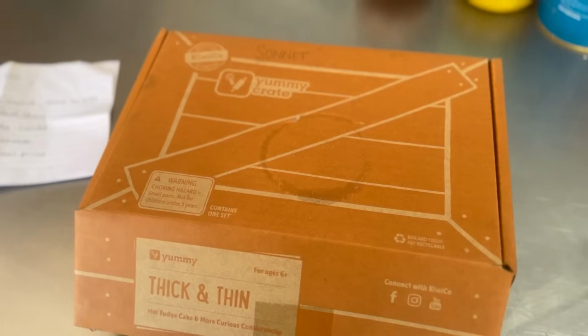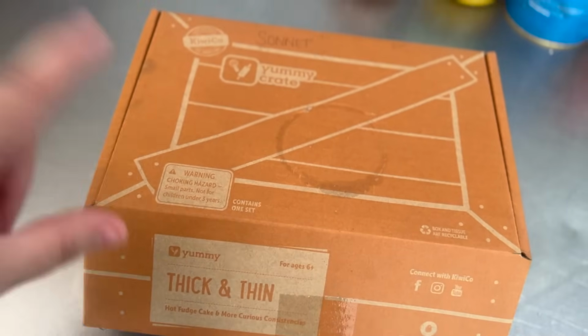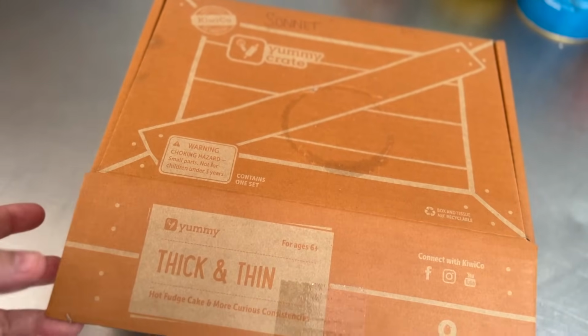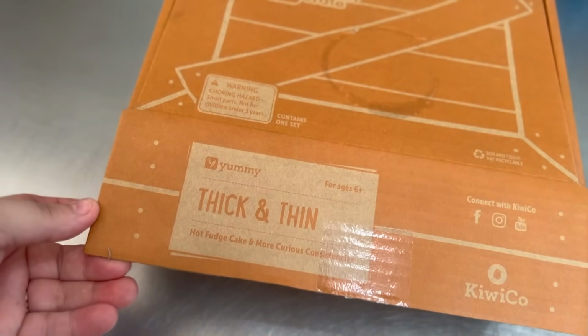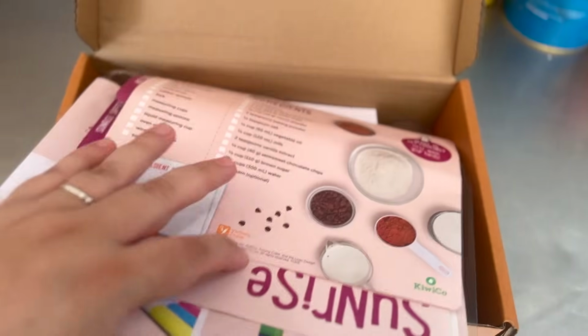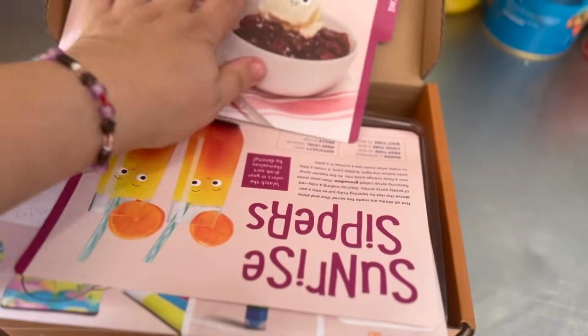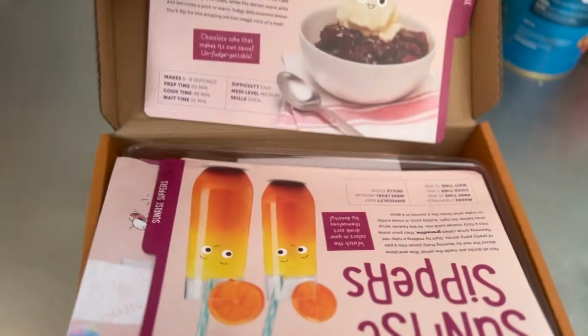Some of the crates have multiple activities in them. Some of them have like a single activity, but then they have a lot of learning based around that activity and how you can alter that activity. And I got my names wrong too. Sonnet's is a yummy crate, Surreal's was a maker crate. So Sonnet's was the yummy crate, which was the cooking. So it was the hot fudge cake and more curious consistencies for 6+. So I purposely pulled hers out. She's kept hers all together because that's kind of what Sonnet's like. Not all the kids have kept theirs all together. So they have a variety of different activities in them.